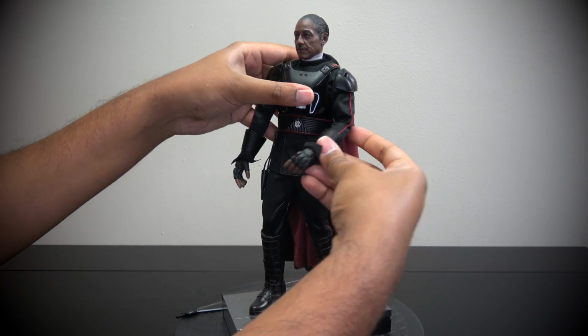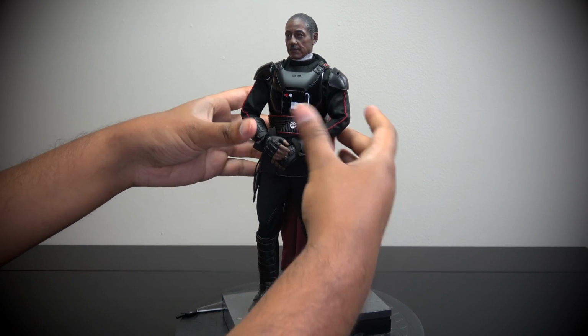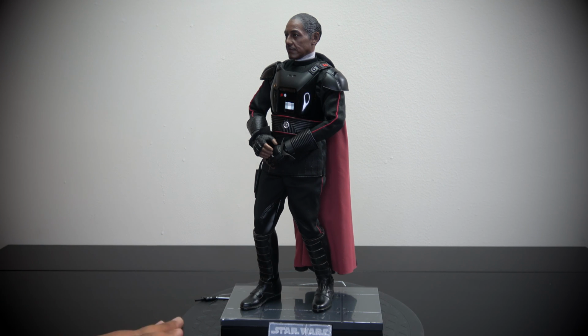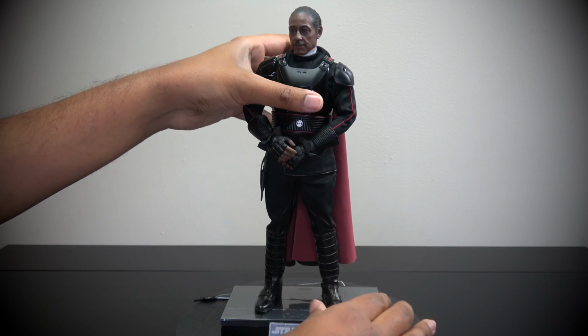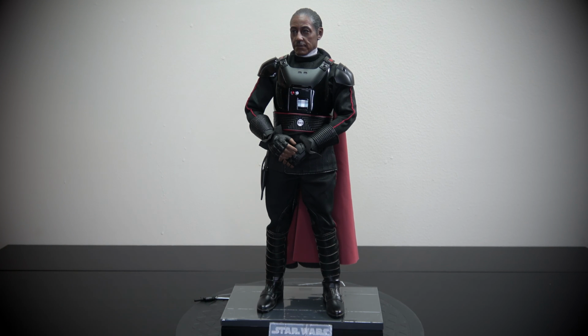So here is Grand Moff, looking all snazzy dazzy, and he's about to leap forward and say voila. But hey, he looks amazing on his own. Just taking a step back and not focusing on all the don'ts on this guy, I think it looks nice.